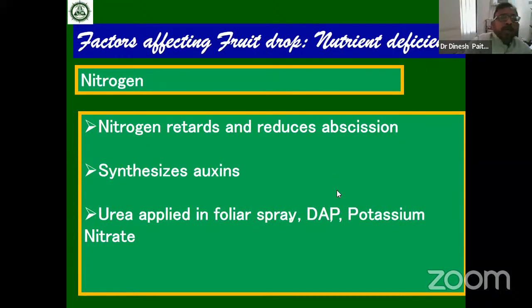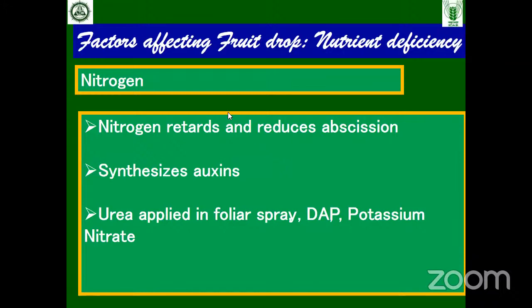Now, again, it has been reported that nitrogen is the major nutrient required as far as citrus is concerned. If you harvest around 1 ton of fruit, it takes around 11 kg of nitrogen. Nitrogen has a role in reducing abscission, and it is also important for the synthesis of auxins.